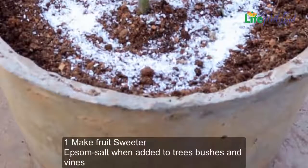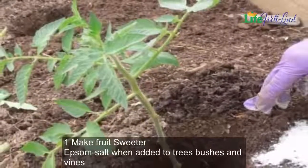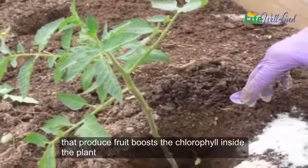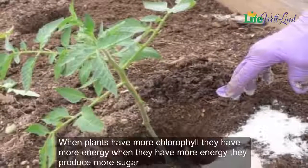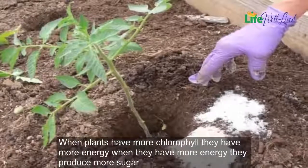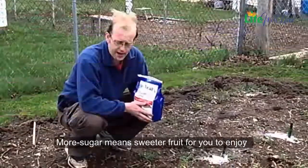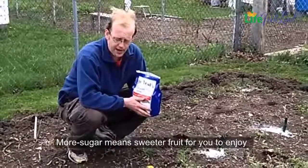1. Make fruit sweeter. Epsom salt, when added to trees, bushes and vines that produce fruit, boosts the chlorophyll inside the plant. When plants have more chlorophyll, they have more energy. When they have more energy, they produce more sugar. More sugar means sweeter fruit for you to enjoy.